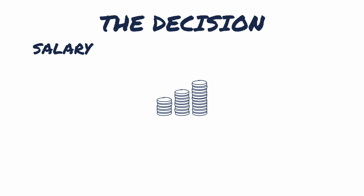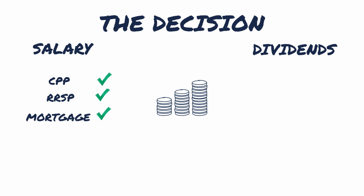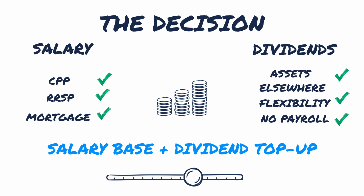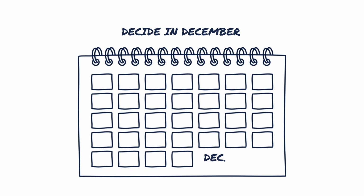So here's the honest decision framework, because there is no universal answer. Lean salary if you want CPP building, you want RRSP room, and you want smooth, verifiable income. Lean dividends if you already have retirement assets, you value flexibility, and you want minimal payroll admin. And what do most of my actual clients end up doing? A mix. Salary up to a target, often around the CPP ceiling. Dividends on top. The right split depends on your age, your mortgage, your spouse's income, and what's already in your RRSP. This is exactly the conversation to have with your accountant before December, not at tax time.